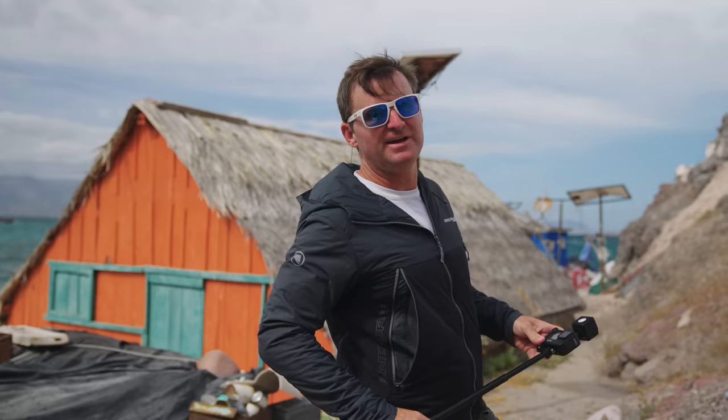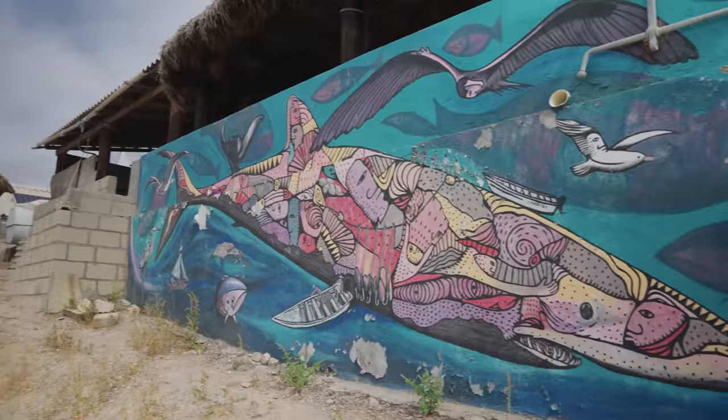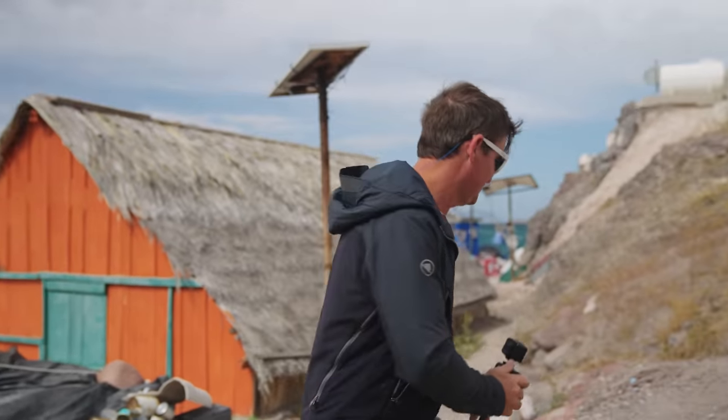So this used to be an actual village where people lived. Now it's turned into a fish camp, but their whole families lived here. Over the years, people moved away to La Paz and all that. So it's kind of abandoned now, except for the fishermen. But pretty cool little spot though. Check it out.